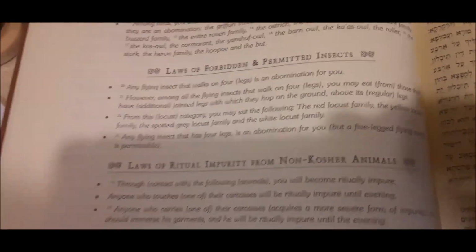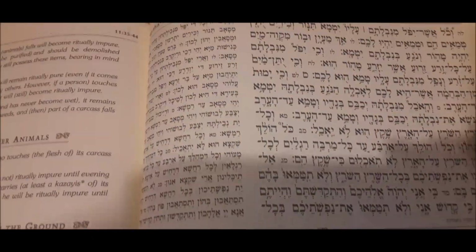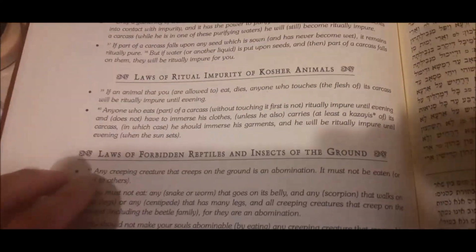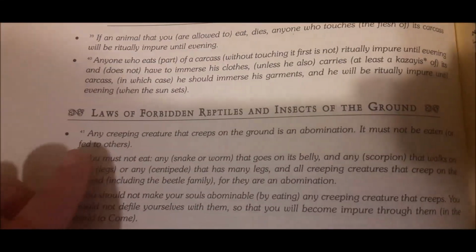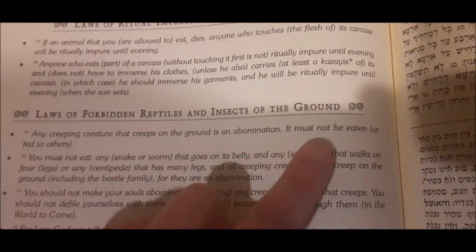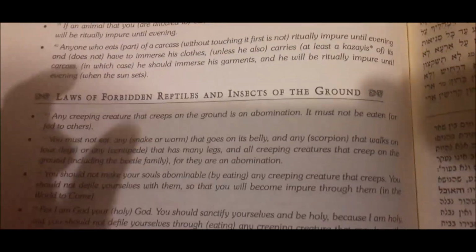It says that right here, and then it says in another spot, this is the same book. Here's the Hebrew. Just show you that a little bit. And then it's the same book of Leviticus, or Vayikra, chapter 11, verse 41. Any creeping creature that creeps on the ground is an abomination. It must not be eaten or fed to others. So you can see it says it pretty straightforward in the Torah that we're not allowed to eat bugs of any flying or creeping, right?